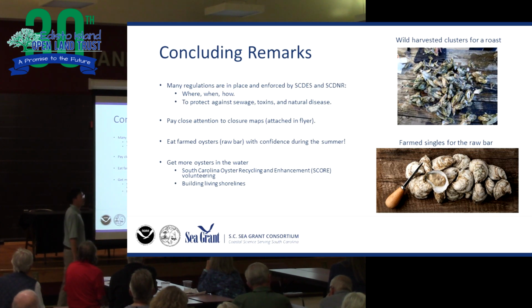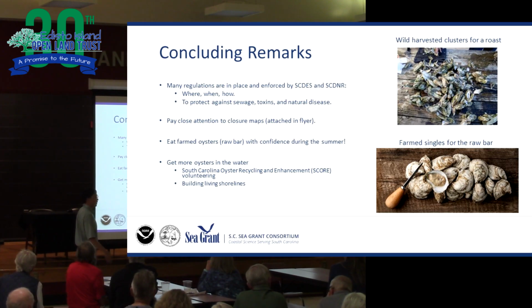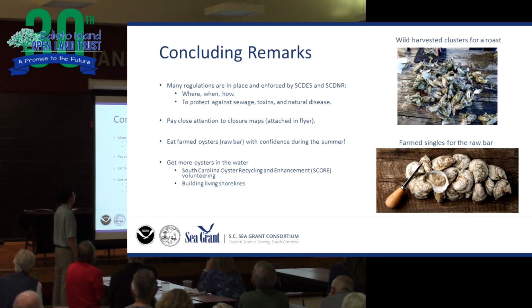Now, if you do plan on going out there and wild harvesting oysters, I really recommend that you pay close attention to both closure maps. So you want to look at DNR and DES, and you want to make sure that your area is in an approved site for both of those agencies. This really keeps you safe from two things. It keeps you safe from getting sick from the disease, but it also keeps you safe from getting a ticket from DNR, which is never fun.